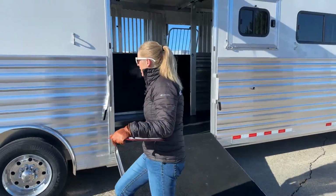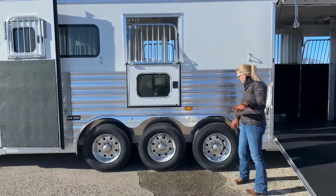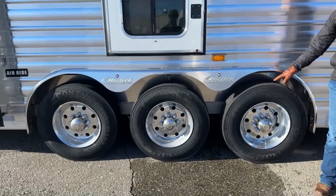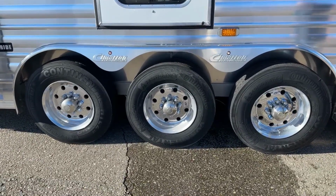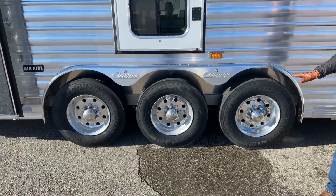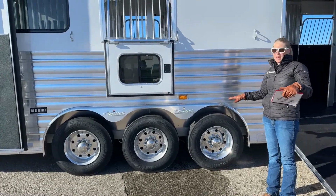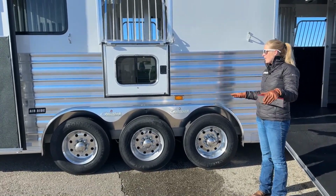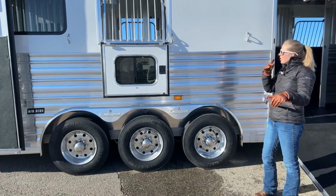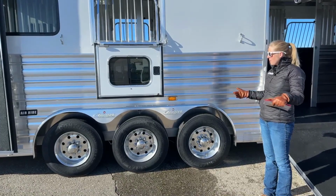As we work our way over here, you'll notice those triple axle, the Continentals with the SRW wheels. Your air ride suspension is really, really cool on this trailer in particular. We usually do this head-to-head setup as a tandem, but one of the things that we wanted is a little bit more load capacity on these trailers, and we felt that a triple was actually the way to go.